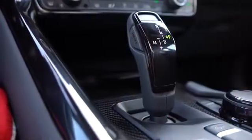But anyways, if you did not want to use the paddle shifters, not sure why you wouldn't want to, that was a blast. Go ahead and slide the shifter all the way back to the right. That gives control back to the Supra, and therefore now we can do a little acceleration here, and there is crackle. On the downshifts, there is crackle.